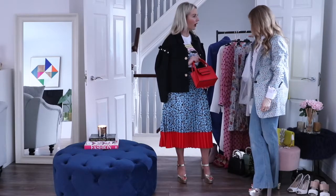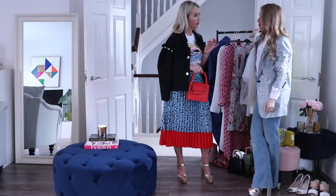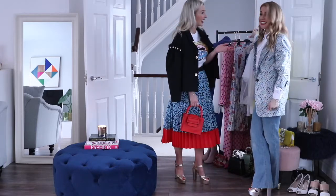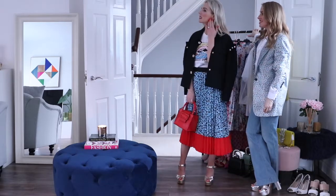Yes. Wow. And that is one key thing, I think, adding a little bit of a colour pop to an outfit can make such a difference. Earrings are from Giovanni Raspini. I love these. These are just stunning.